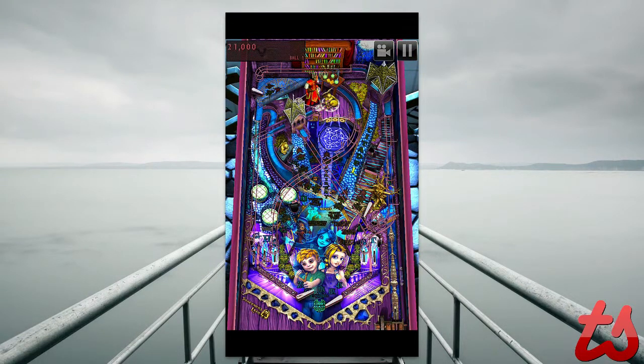To actually hit the paddles, you just click your right thumb for the right paddle, left thumb for the left paddle for the pinball, and you just kind of shoot around. And it's really nostalgic. If you played pinball, whether it was on the physical machine or on your old Windows computer, this really is fun.